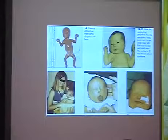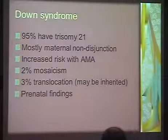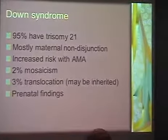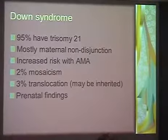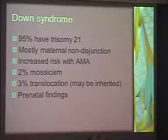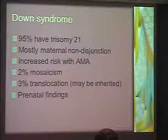Okay, well, these babies and fetus have Down syndrome, which is going to be one of the most common things you see in the newborn. 95% of the babies born with Down syndrome will have straightforward trisomy 21, mostly related to maternal non-disjunction. As you know, there's an increased risk of maternal non-disjunction with advanced maternal age, and that's why all women 35 and older are offered prenatal testing. Only about 2% of kids with Down syndrome have mosaicism, and about 3% will have an unbalanced chromosome translocation that may or may not be inherited.